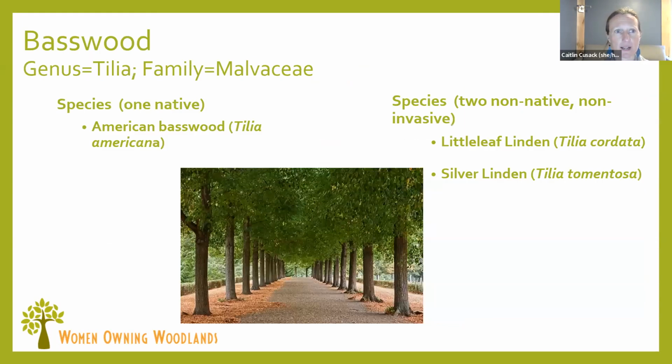We have a native species, American basswood, Tilia americana, in the Malvaceae family. You may be most familiar with basswood on streets. It's a commonly planted street tree, as the picture at the bottom shows. There are two non-native, non-invasive, I would mention, species that are commonly planted: little leaf linden and silver linden. I know there are many in Burlington and some smaller communities.